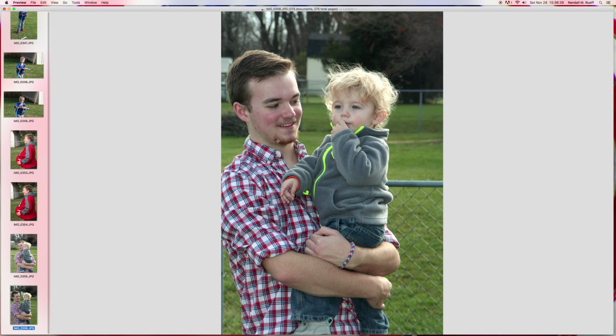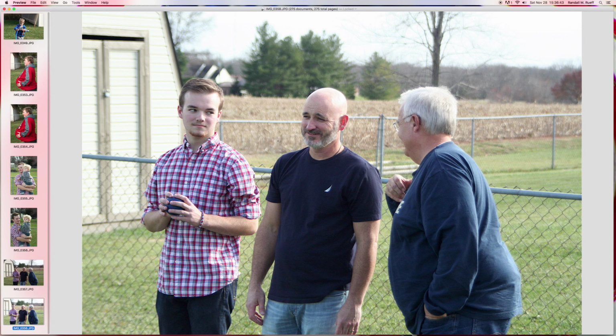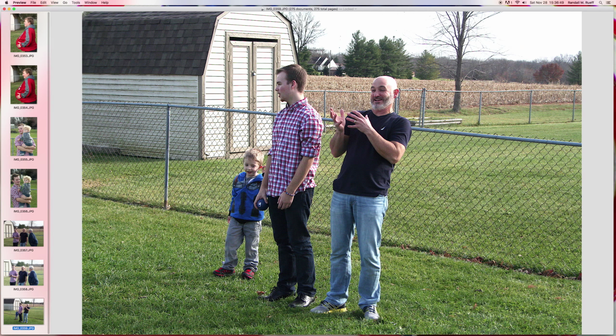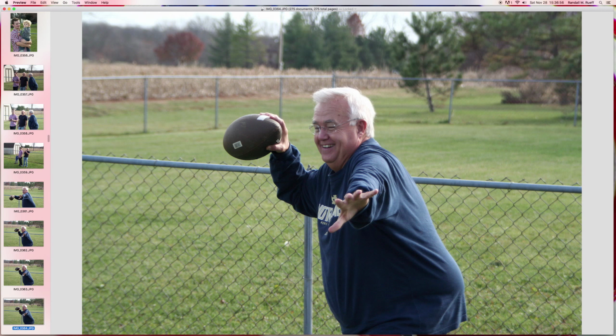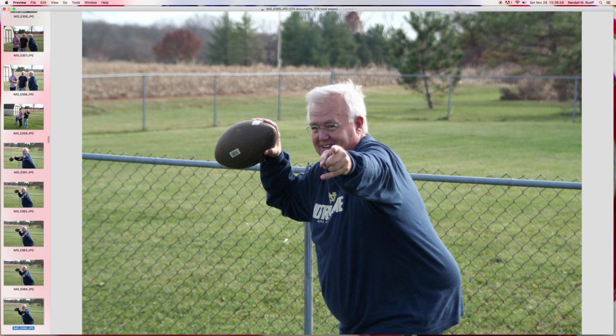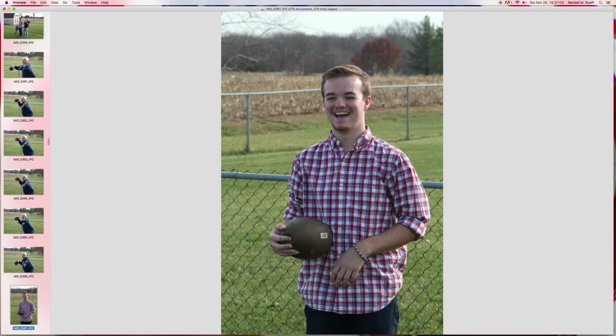There's another good one. I like the way his hair is blowing in the wind. Greg and Noah and Tony talking. I like this one, Greg, into the football. You don't really know which one, where you're going to throw it or when you're going to throw it. There's another good one.